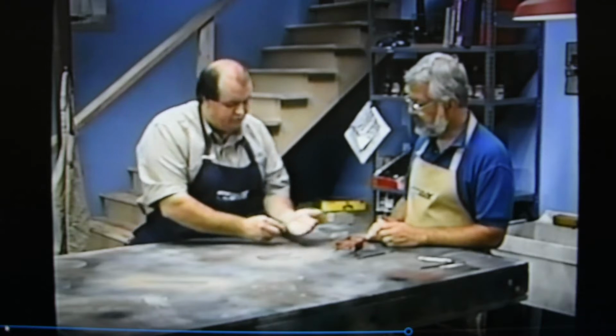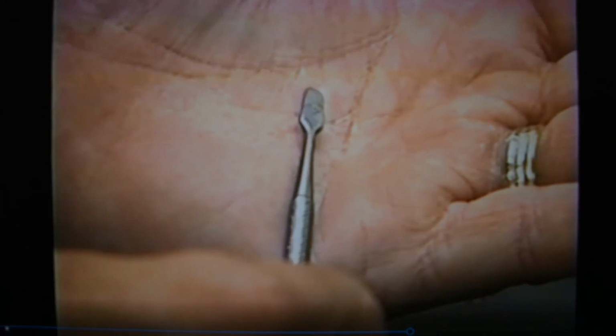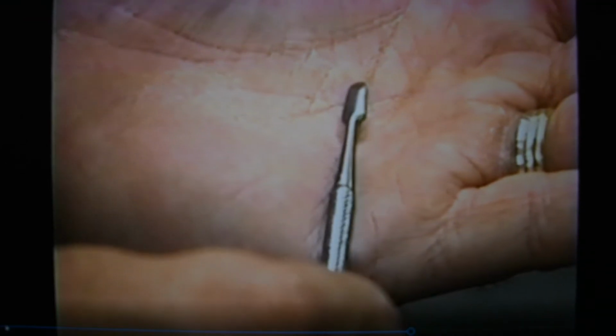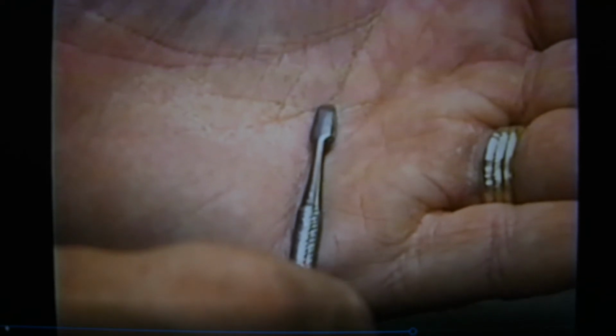Oh, this is a new tool for us to be looking at. What is this? Where do you pick it up? Actually, it's from a drugstore. It's meant to be used on your cuticles to straighten and clean them. Oh, another very inexpensive tool, but it has a blunt end. That's what we want. You have to have it to apply the dry transfer, Mike.